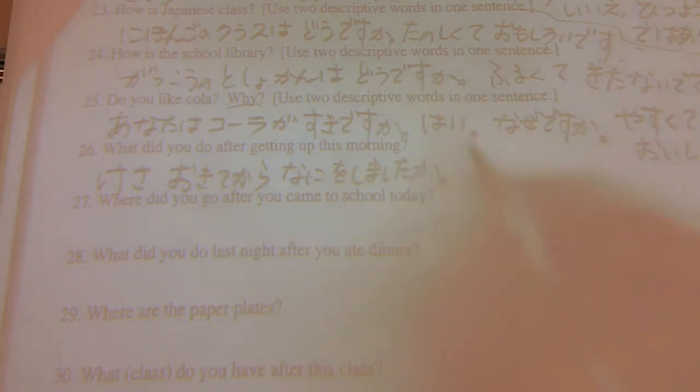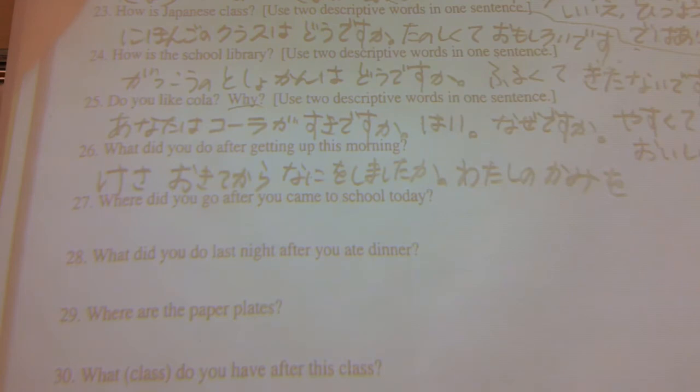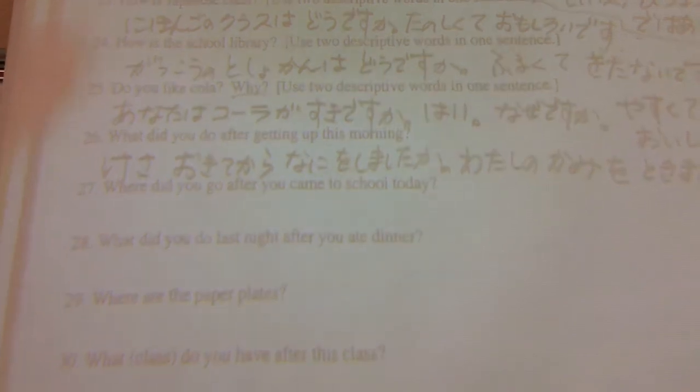Oh, okay. Watashi no kami, hair? Oh, kami o toku. Kami o tokimashita. Kami o toku. Comb the hair, right? Okay, kami o tokimashita. Alright, 27.